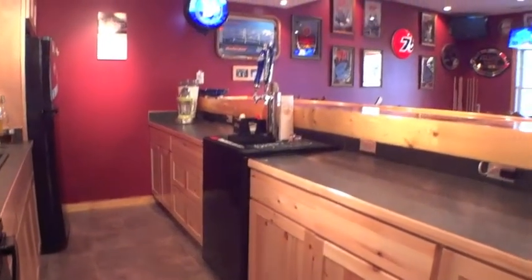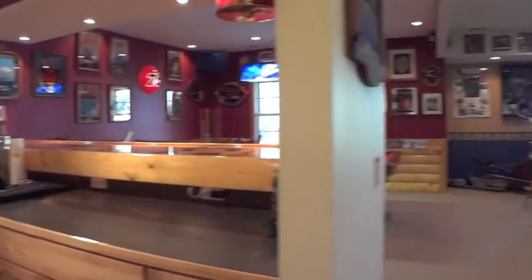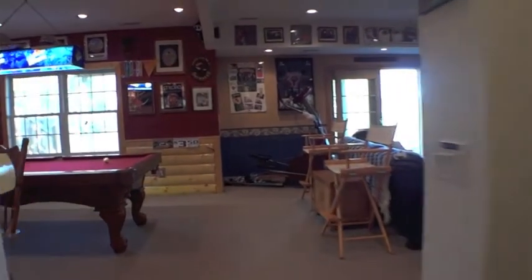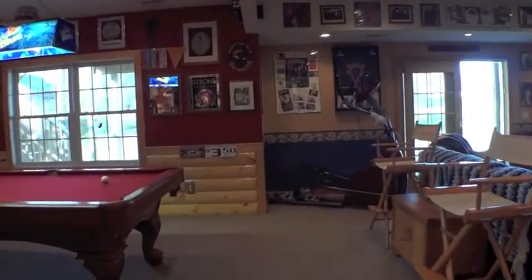The full-finished walkout basement has an amazing sports bar, full kitchen, and a family room leading out to the cement patio and the water.